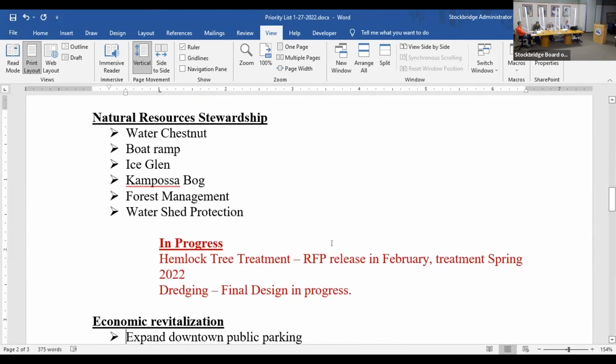We also have next natural resources stewardship. Another very important consideration for most residents of Stockbridge is stewarding our natural resources and making sure we're taking care of them via the SBSC and with the help of the SBA. We know we're going to have an issue with the water chestnuts, which have invaded. There is a project that will have to go on with the state for the state boat ramp. We're addressing Ice Glen, Campoosa Bog, forest management, and watershed protection. The hemlock tree treatment is in progress. The RFP will be released in February, and treatment will begin spring 2022. And dredging, the final design is in progress right now.